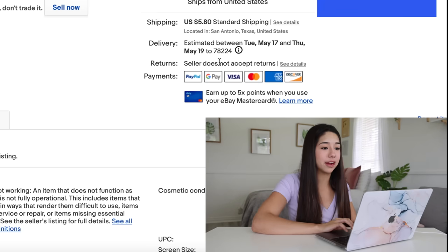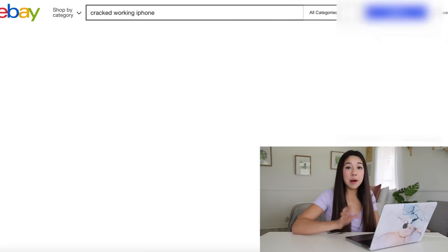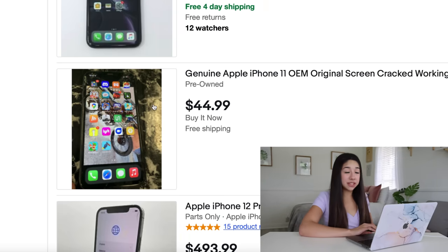All right, you know what? We're gonna make an offer on this. Hopefully they accept it because I really want this phone at $50. While we're waiting to see if we get that offer accepted, let's keep shopping. I really want like a newer phone maybe, like a 13. You have to be very careful with some of these because sometimes they don't work at all.